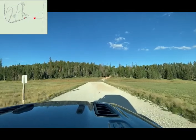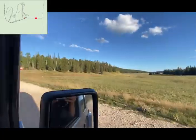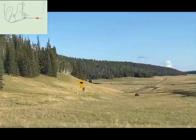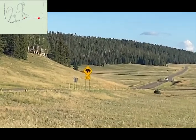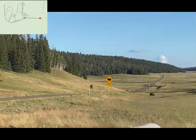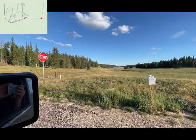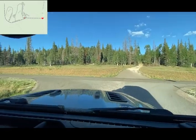Somewhere. There's a sign, actually. If you zoom in on that street sign over there. There it is. It says, Buffalo Crossing, next 5 miles. Okay, that's the campground.